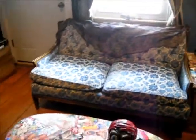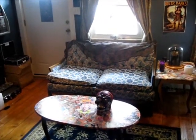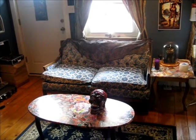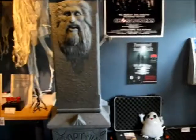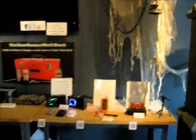Over here, this is actually the area that Paranormal Straight Talk is broadcast live. We do it right from the couch and the table here. We set up all the radio show equipment here and record it every Friday at 6 p.m. on ParaX Radio. And past the Captain's Tombstone here and this ghost up here, this is our workbench area.